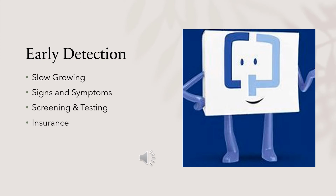Early detection. Colorectal cancer is a slow-growing cancer. A polyp can take 10 to 15 years to develop into cancer, but that cannot deter you from screening. It is important to follow your healthcare provider's recommendations for screening, especially when there is a family history of colorectal cancer. Screening is the most powerful tool that you have.